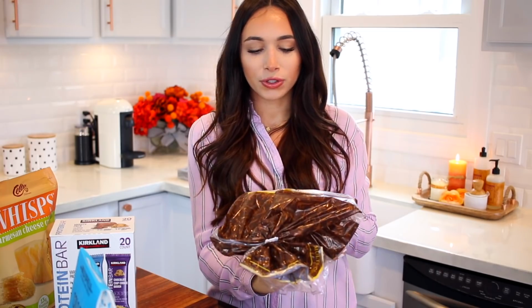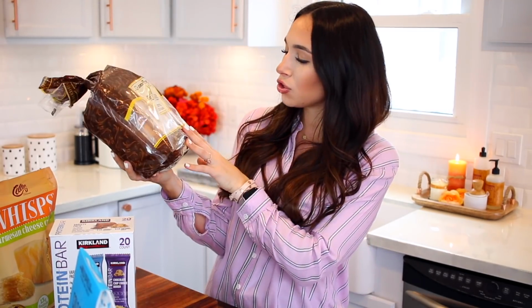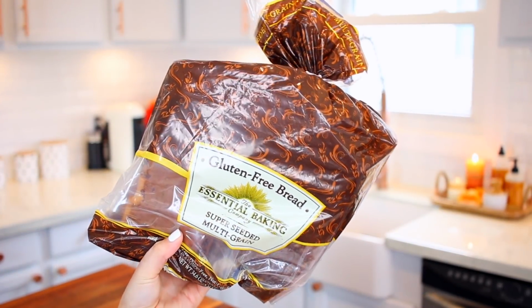The other thing I got for gluten-free is their Superseeded. This is a multi-grain bread. It's a pack of 2. I'm going to put one in the fridge and then freeze one. I don't think I've ever had this brand before. I definitely don't think I've had a multi-grain that's gluten-free.